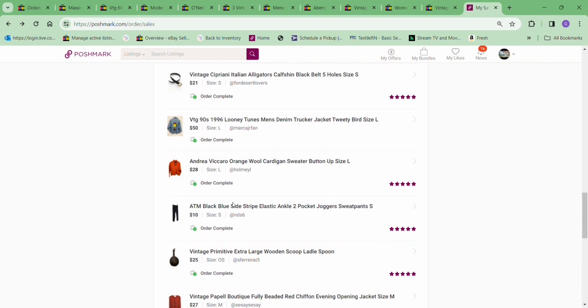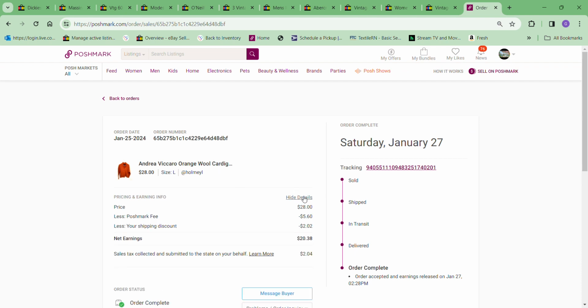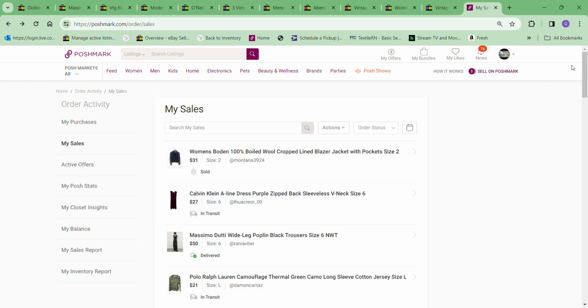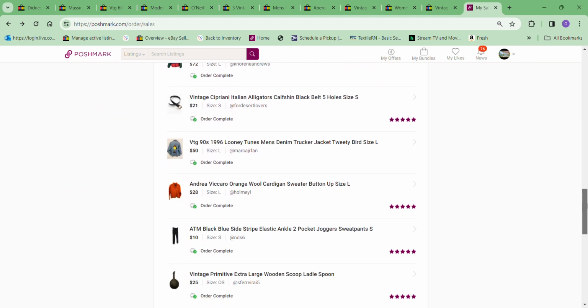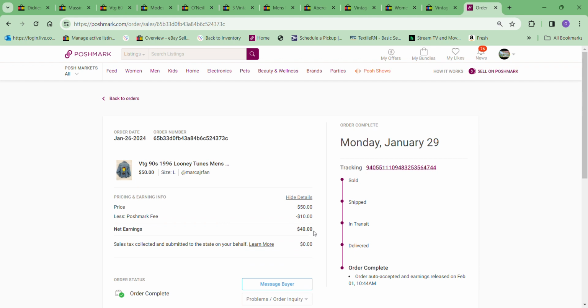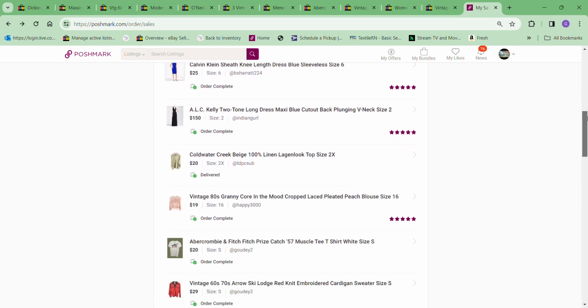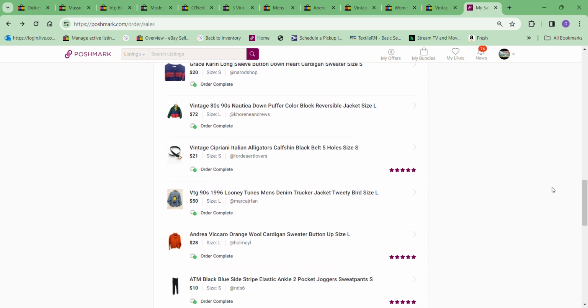Next thing that sold was this Andrea Vaccaro orange wool cardigan sweater. And I sent out an offer of $28 with $2.02 discounted shipping. Next thing to sell was this vintage Looney Tunes denim jacket. And on this I took an offer of $50. That did take a while to sell.